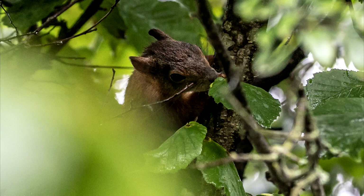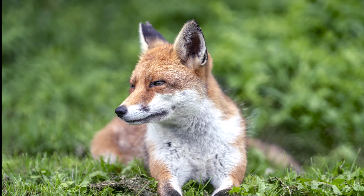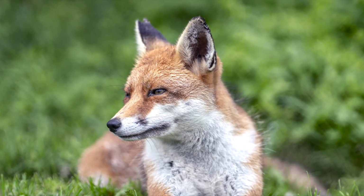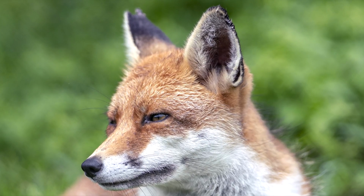Back to the fox again. He was just chilling really. I think he was waiting for lunch, because obviously they get a routine, because they are rescue foxes or whatever. They've been brought up there for breeding programs and things.